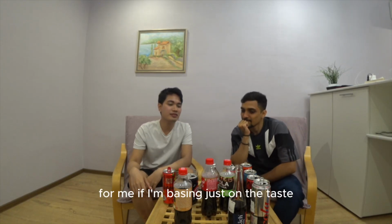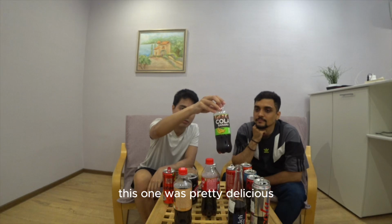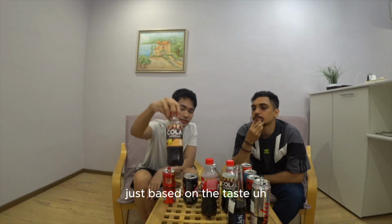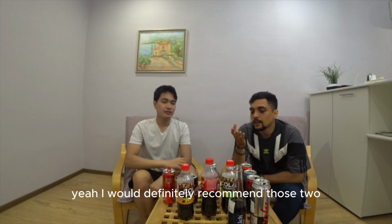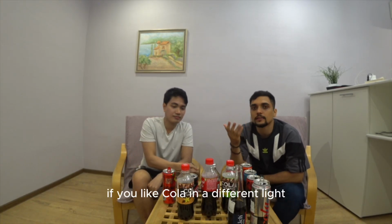For me, if I'm basing just on taste, I would choose one of the flavored ones. This one was pretty delicious. The Fresh Bar, cola banana, and the vanilla one, just based on the taste. So I would probably try to buy more of this if I drink more cola. Yeah, I would definitely recommend those two and more flavors if you like cola in a different light.